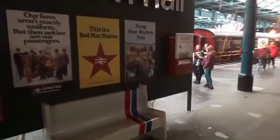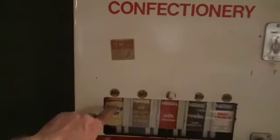Here we've got London South East Bench, self-service ticket machine, old confectionery. What's this? You want some Nestle chocolate? Let's see how much it is. I bet it's about 30p for a Milky Bar. I wish it was still 30p. I do. They ain't 30p now, about 30 quid.